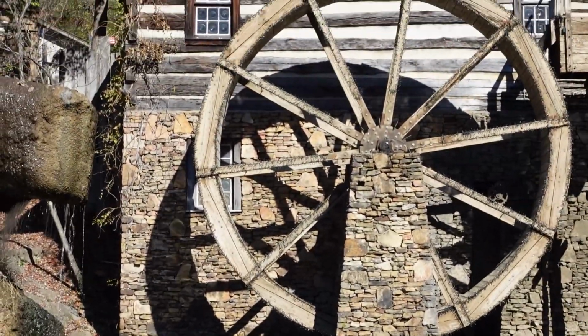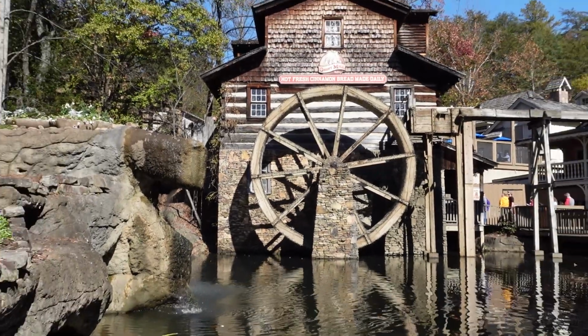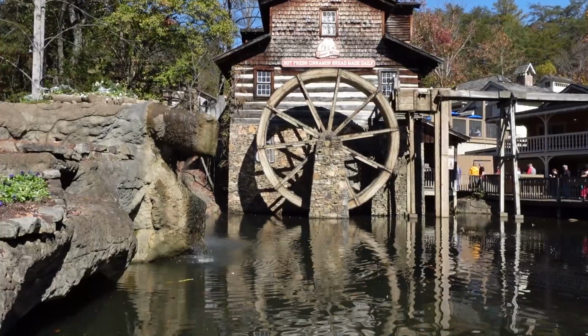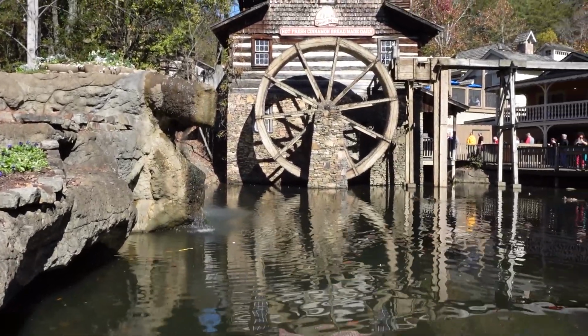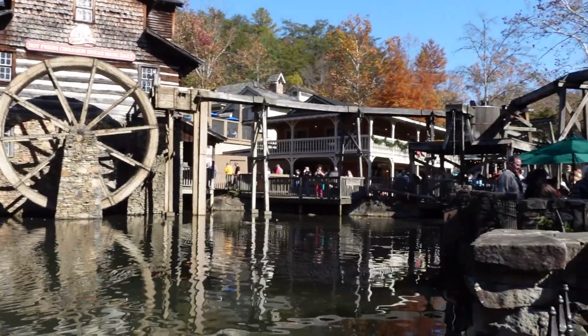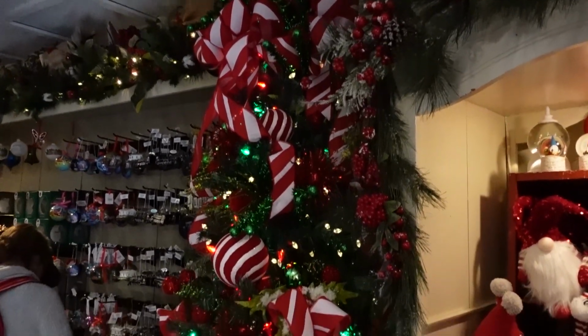There's the grist mill. I think that's where you get your cinnamon bread and all that. We didn't get the cinnamon bread this time. There was a pretty long line, because it was opening day again for the Christmas season. So we'll come back to that. But this side of Dollywood, I think they call it the Craftsman's area, is probably my favorite part.